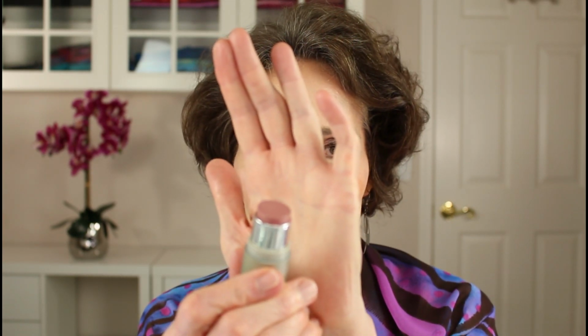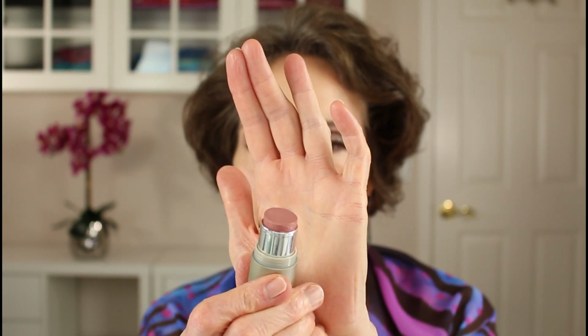On this side of my face, I'm going to go with the right color of my skin tone. I'm going to apply it from about here to here in the middle of my cheekbone, and I'm going to start with just a tiny bit and gradually build as I need it. I'm going to be using this blush from Ilia, which is a clean makeup company.